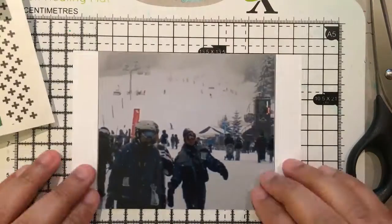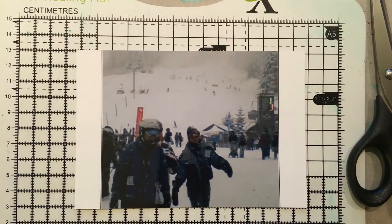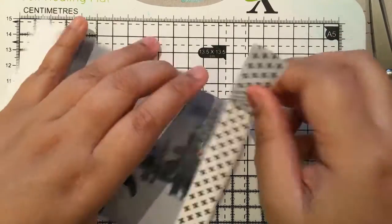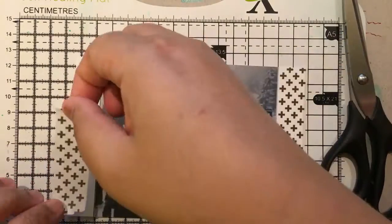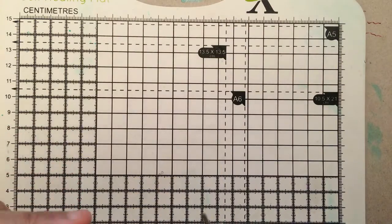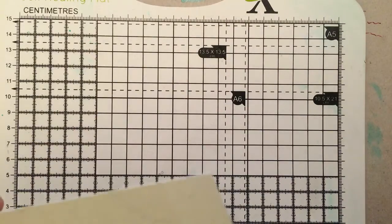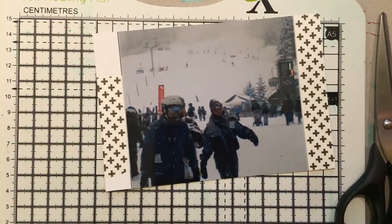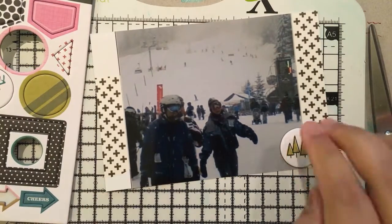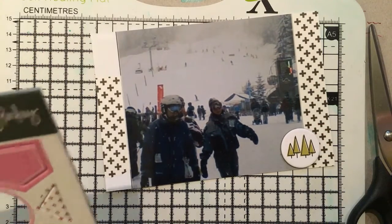And here is a photo of Whistler when we arrived, and there were a few people there. I wouldn't say there was a lot, but they just started opening and so forth. So I do add more of those vellum tapes on the side of those white parts, because they did the same thing with this photo as well. So I do add some more of those chipboard stickers.